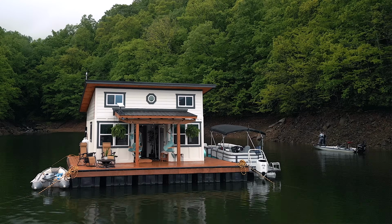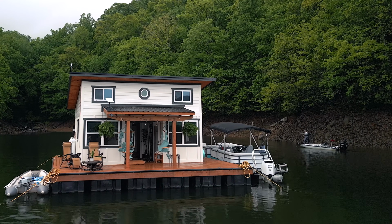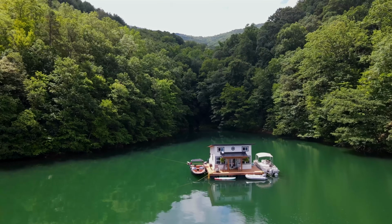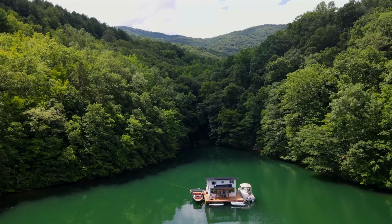Because we own our house, but we don't own the water, we don't own the land. That's kind of a unique situation too, is that sometimes we might have somebody fishing in what we consider our backyard. That's kind of an adjustment, but certainly not something that we mind, just something that might be a little bit different for people than a normal house.